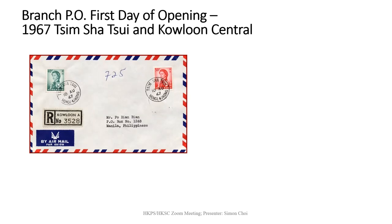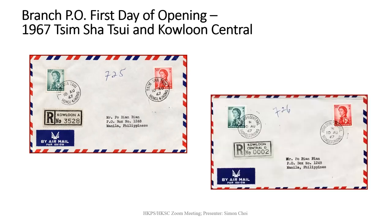But on the same day, a lot of office functions were relocated to Kowloon Central, which was opened on the same day. So you can see that Kowloon Central was having its own printed registration label. And it started from 0001. And this example is number 2.